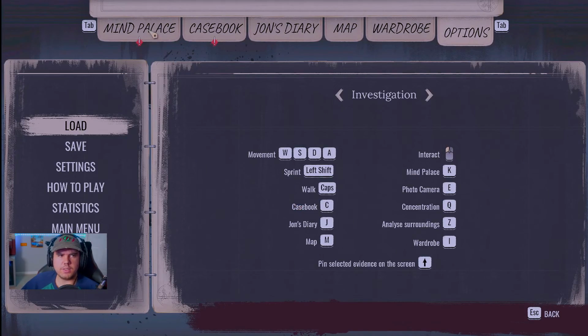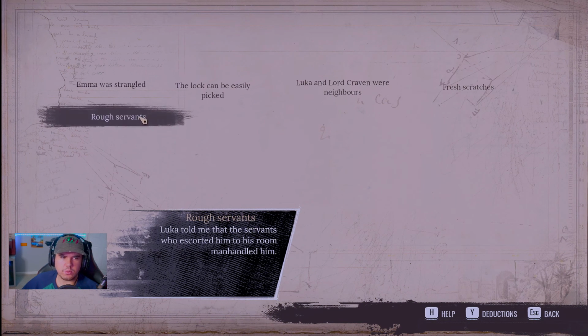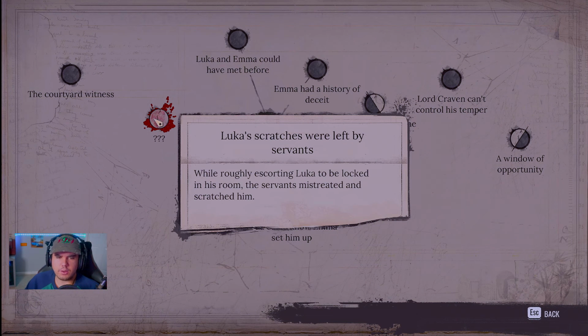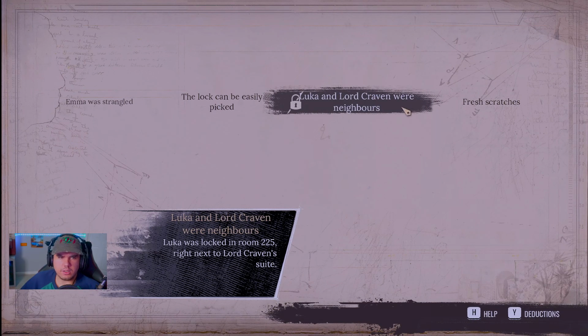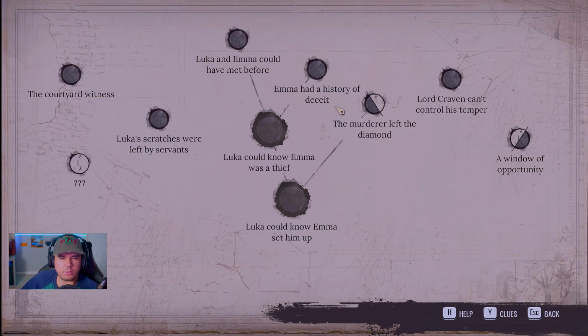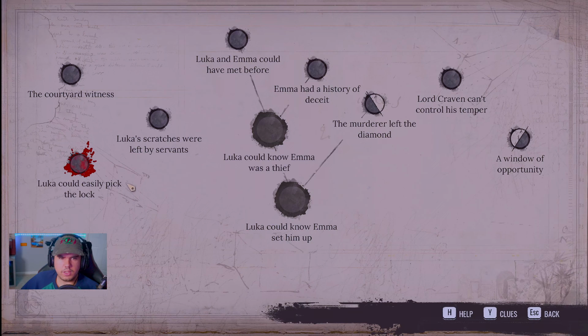So we got some stuff updated inside of our mind palace here, so hold on. So Luca and Craven were neighbors. Fresh scratches, rough servants. So rough servants were connected to the scratches. Luca's scratches were left by the servants. While roughly escorting Luca to be locked in his room, the servants mistreated and scratched him. Allegedly. So those two were connected, but I don't... Luca, let's see here. No, you can't even connect those two. But the fact that he has hands where he can lockpick is sort of suspicious. Luca could easily pick the lock. The lock between the two hotel rooms was weak. Luca could pick it. Yes, we got that stuff.